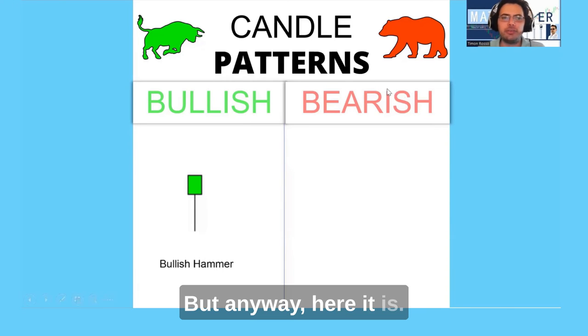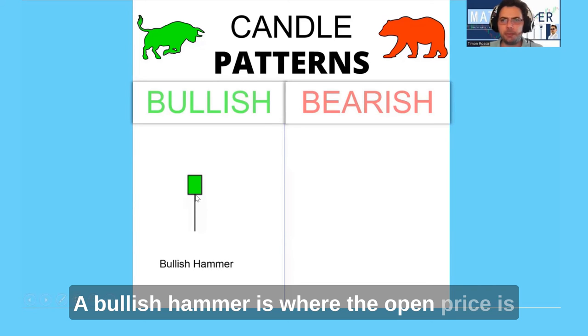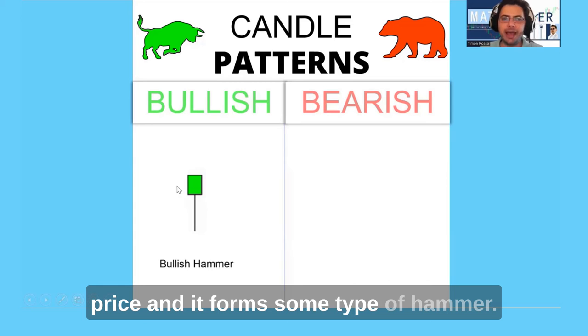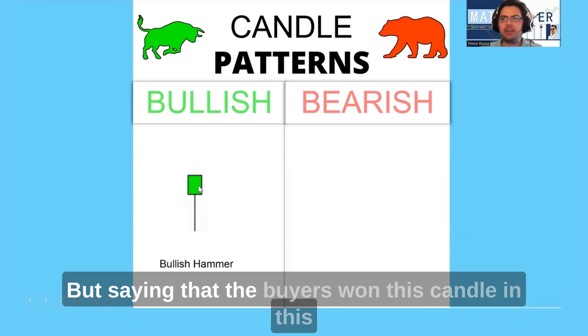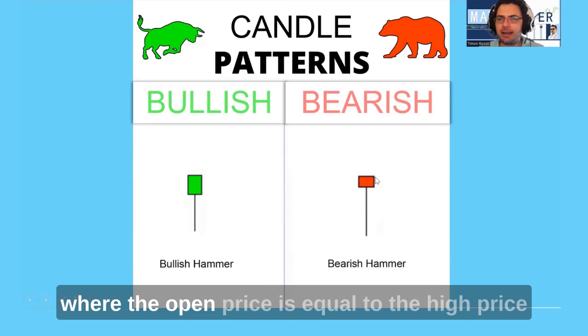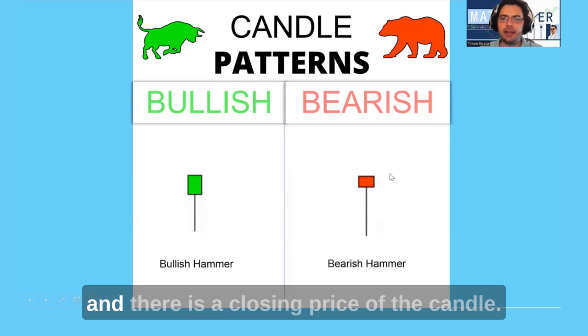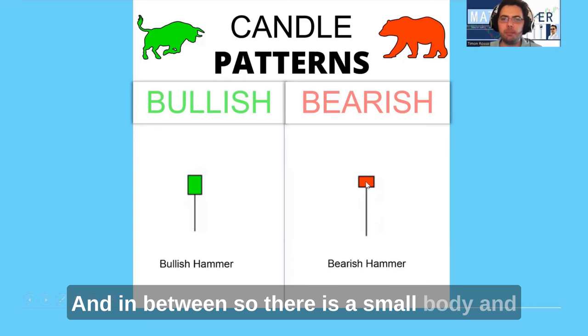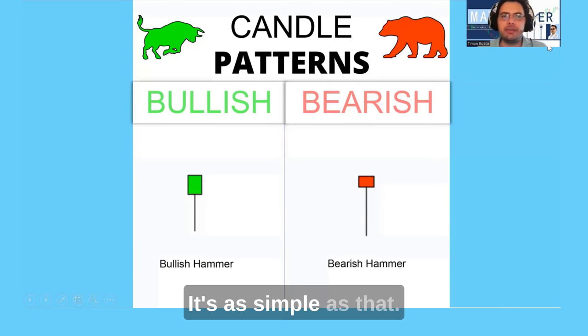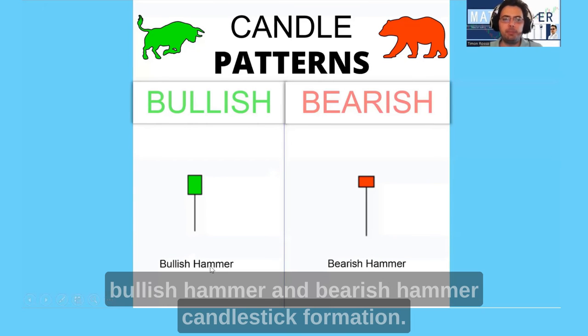But anyway, here it is. A Bullish Hammer is where the open price is equal to the high price is equal to the closed price, and it forms some type of hammer, saying that the buyers won this candle in this case. And obviously the opposite would be a bearish hammer, where the open price is equal to the high price and there is a closing price of the candle in between, so there is a small body and a huge wick, and it looks like a hammer. It's as simple as that. So there is a bullish hammer and bearish hammer candlestick formation.